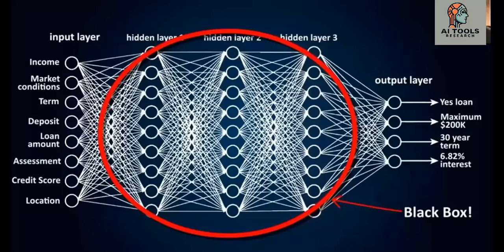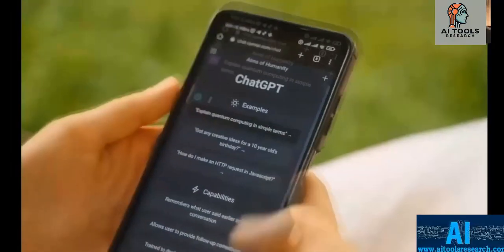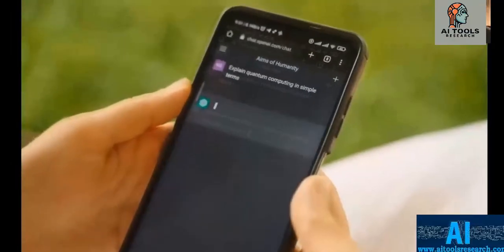So when we make complex networks with thousands and millions of neurons that are used in programs like ChatGPT from OpenAI or Bard from Google, we can obtain some incredible results. If you've used any of these apps and found them interesting, it is because they have hundreds of layers and millions of neurons and parameters.